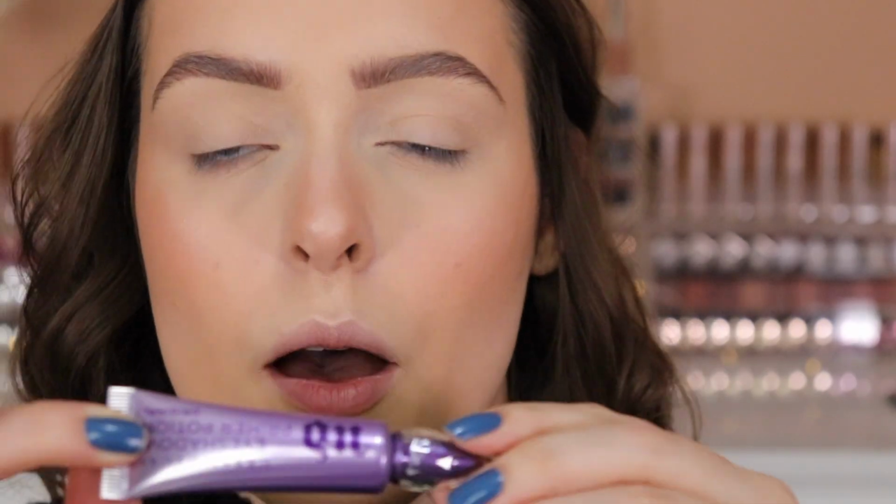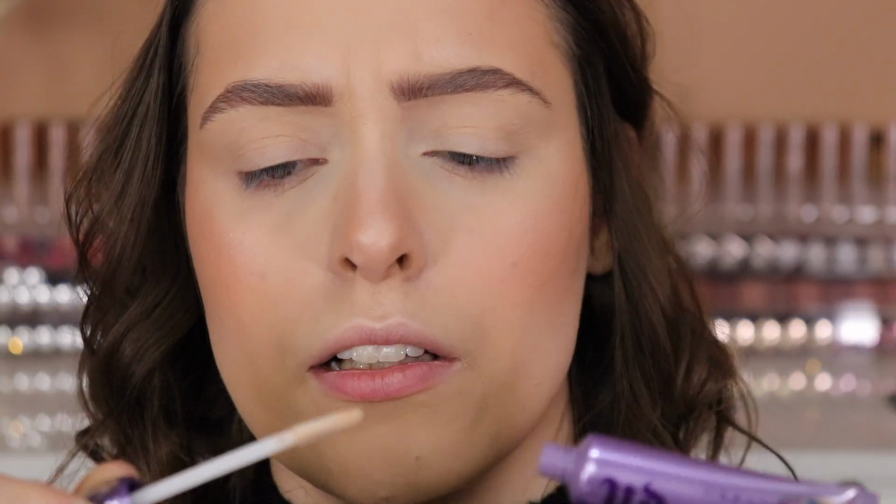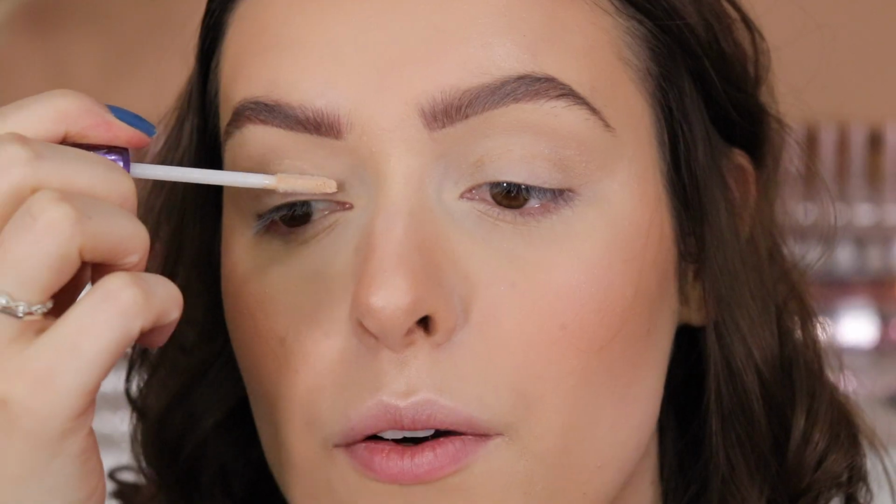I had the Urban Decay Primer Potion back in ye old times, back in the day. I haven't had it for easily 5 years, so I thought I'd repurchase it. Oh, and this is in a little Christmas set. This is just the original. So let's prime these eyes up. I'm really trying to get into eye primer nowadays. Just see like what's the hype, what's the difference.